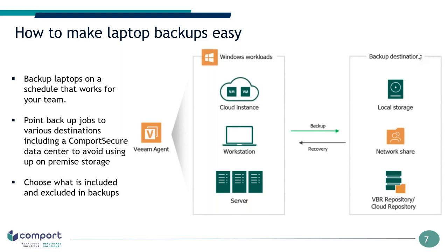How do we make backing up your laptop easy? It's as simple as downloading an agent. Now, this agent can be downloaded directly to the laptop.